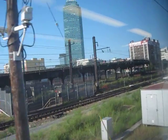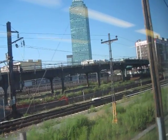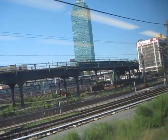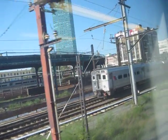The LIRR tunnel going inbound though. And then, if you can see them, I don't know, but on the right, in a minute, will be the two outbound tunnels side by side going up. And an NJT train heading in too.